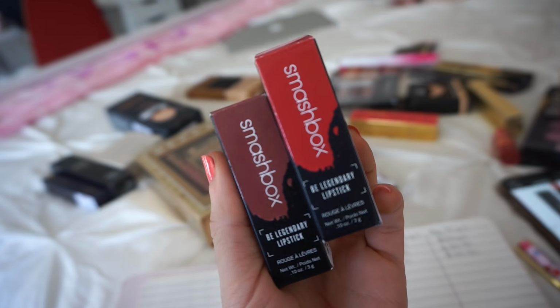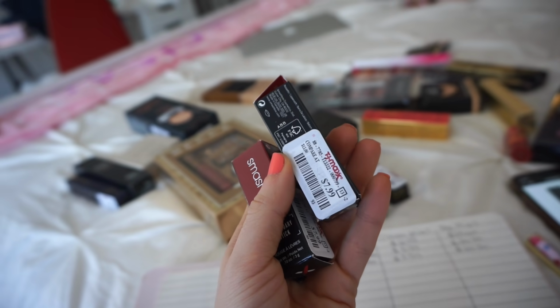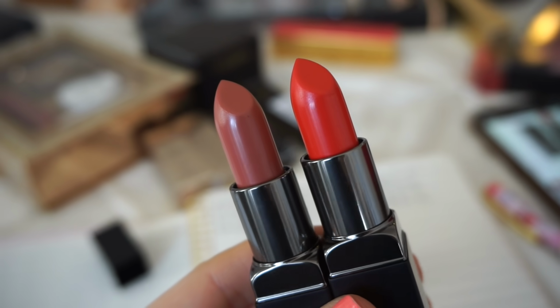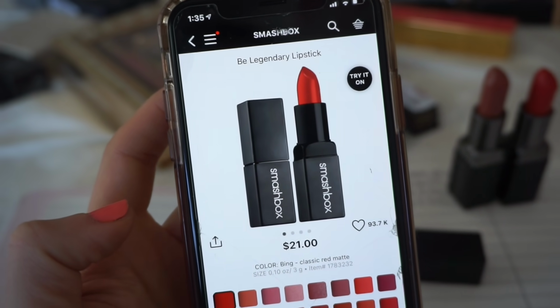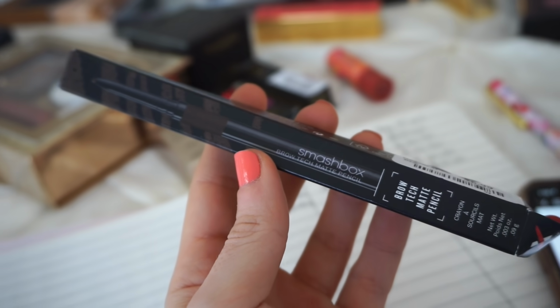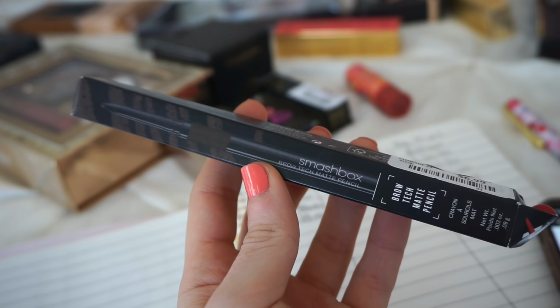Okay, let's just do some Smashbox now. We'll move back to Kevyn Aucoin soon. These are the Smashbox Be Legendary lipsticks, retailing for $7.99 each. Here's how they look. Honey is, of course, the one on the left side, and then Mandarin is the one on the right side, that reddish orangey kind of color. On Sephora's site, you guys can see that the Be Legendary lipsticks are $21 each, and they have various different colors.